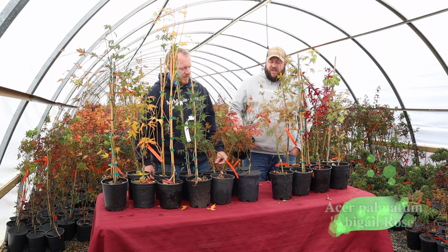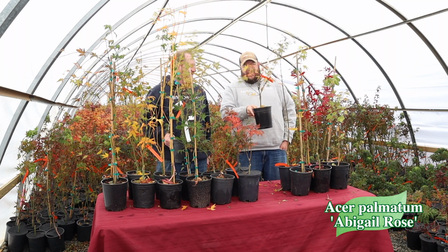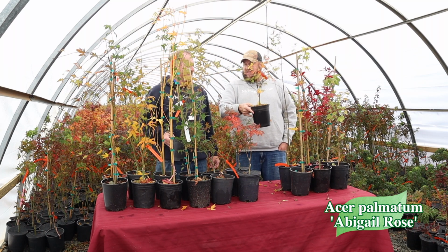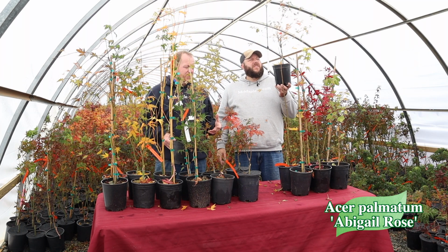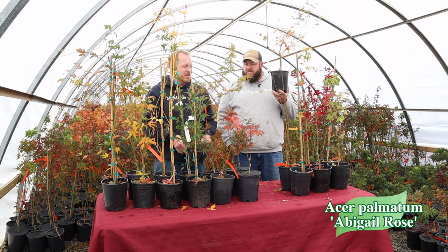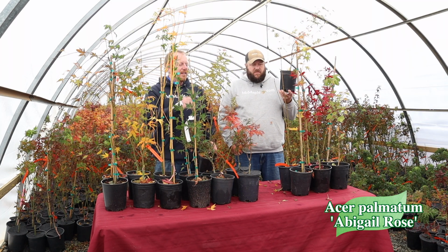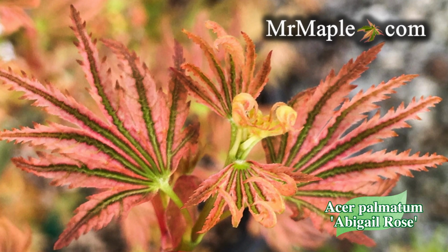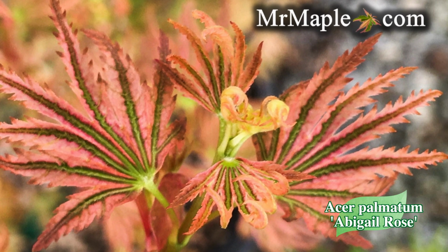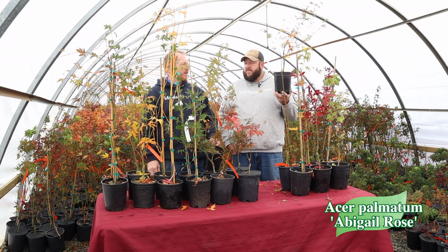So next up here, we've got Acer palmatum 'Abigail Rose', and some excellent dense varieties of this as well. Yeah, Abigail Rose is one of those types. It's like a Higashiyama style. It was a selection by Harold Johnson of the Auburn, Alabama area. This plant has that Higashiyama type variegation in the early spring, with some pinks and whites reticulated in the green, but it's also very heat tolerant.